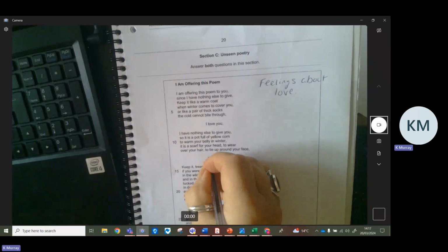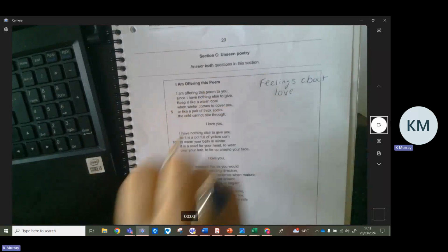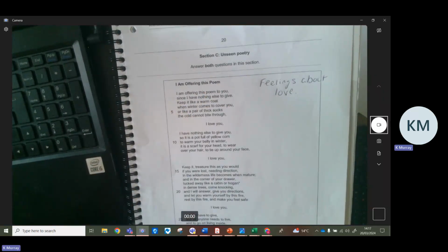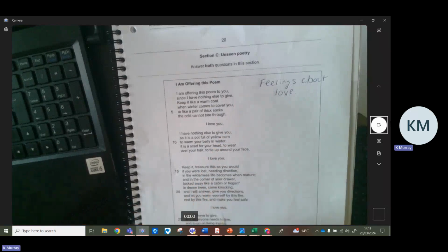This is your plan for the unseen, isn't it? And we'll talk about how to structure that answer in just a second. But it's the annotating that is the planning, isn't it? So it's a vital part of what you're doing. So don't forget to just jot down some ideas, and then that will give you something to talk about.